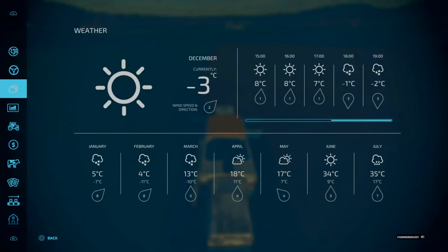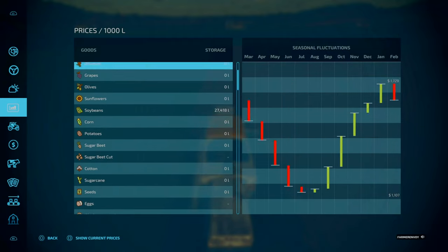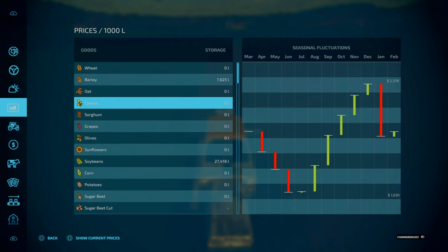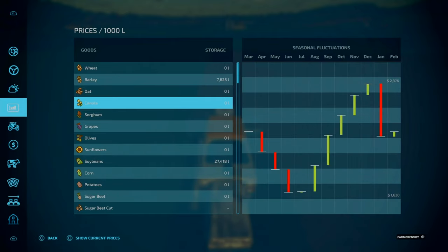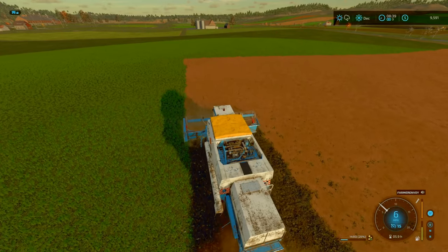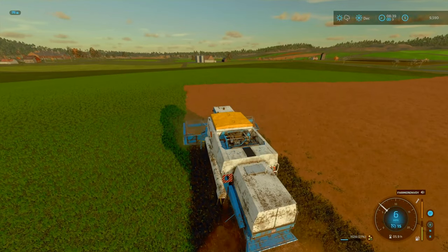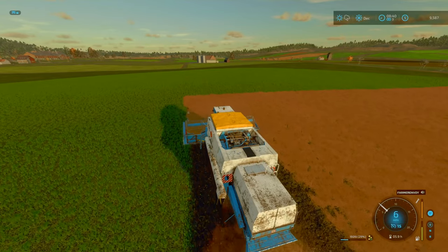So let's get this done, and then we'll go and sell that canola away, because how much is canola worth at the moment? It shouldn't be too bad. Yeah, pretty much right at the peak of the curve now. And 2,500 for 1,000 litres at Erling Rent, so the train it is. So let's get this done. And I'll see you folks afterwards once we're done here.